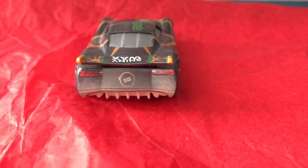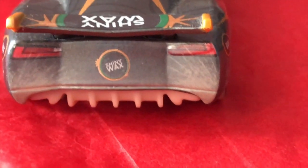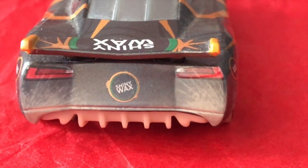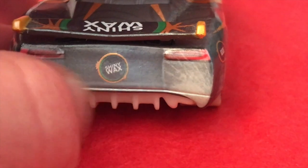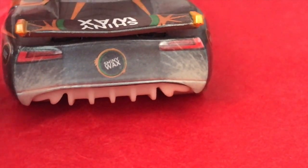And on the back, we have the Shiny Wax logo once again, and in a very nice touch, it seems his rookie stripes have been removed to show you that this is after his rookie year. I really like that touch done to this guy. Either that or they're just covered in sand so you can't see them.